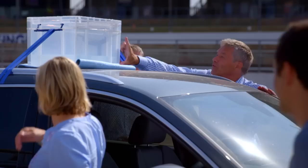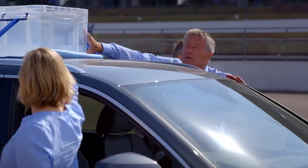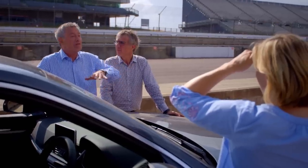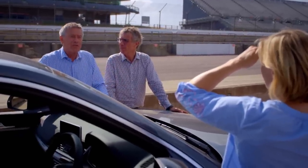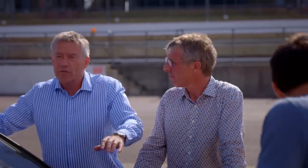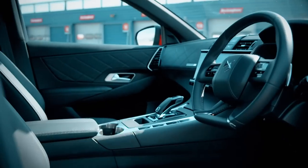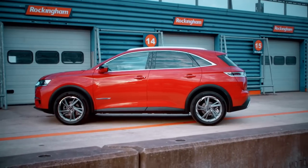Yes, the DS has lost more water, but Tiff has a theory on that. It rolled more, so it pitched the water, but it didn't vibrate through the seat, the bumps, the little shocks. This was all bumpy, like a ripple road, whereas that was very smooth. So it seems the DS's clever suspension does make it more comfortable than the Audi. I think we'll call that a win then, Ronnie.